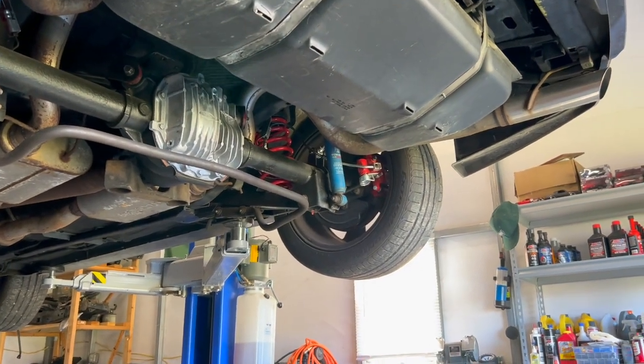But let's go ahead and close it out. All right, Team Runner, we're gonna go ahead and close out this video. Just in the garage today, working on this new Mustang, trying to get it ready for the first autocross. And we'll let y'all know when that first autocross is.